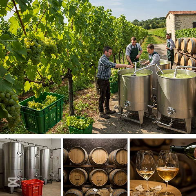And the future for Gruner. What's next? Looks bright, I think. The challenge is balancing tradition with necessary innovation, adapting to climate change, maybe experimenting a bit in the winery, but without losing what makes it unique, solidifying its place as one of the world's truly great white grapes.